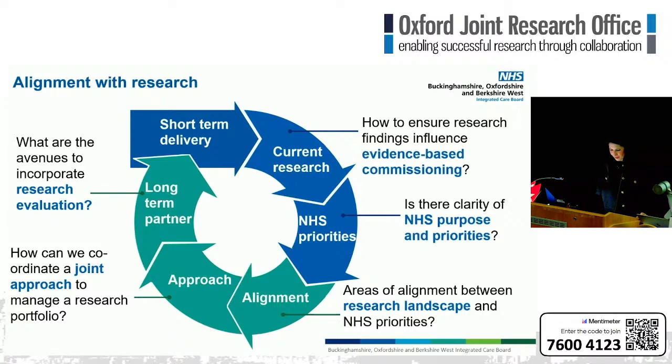And I think we can get a lot more rigorous, as I've said, in terms of how we might manage some work jointly linked to priorities and how we might incorporate evaluation. So I hope that's helpful. And I think I'm going to hand over to Keith.